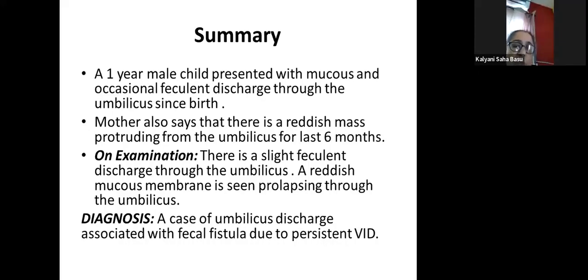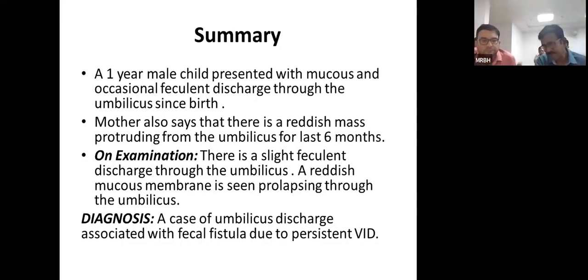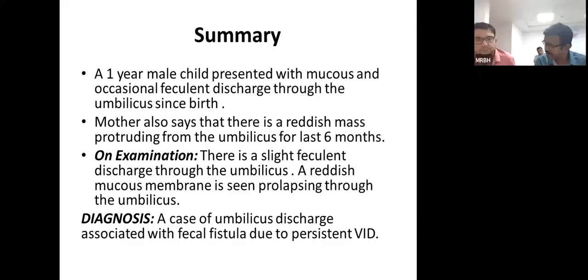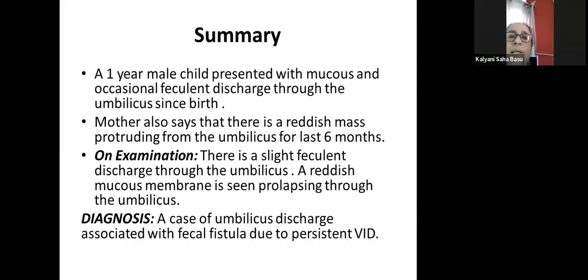And how do you reconstruct the umbilicus? Because you said there is a fleshy mass protruding in the umbilicus. That is the most distal part of the VID. So you have to excise that protruding mass also. So madam is now asking, if you excise this, now umbilicus is free from the underlying linea alba. What do you do? You excise the whole of unhealthy tissue, whatever is there. So now there is a big circular gap in the skin.